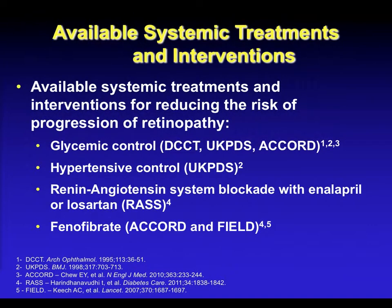Well, first of all, we do know that there are systemic treatments and interventions that can reduce the rate of progression of diabetic retinopathy. We know this, right? We know this from many very important public health studies. We know this from the DCCT, the EDIC trial, UKPDS, the ACCORD, that glycemic control and hypertensive control can reduce the rate of progression of diabetic retinopathy.